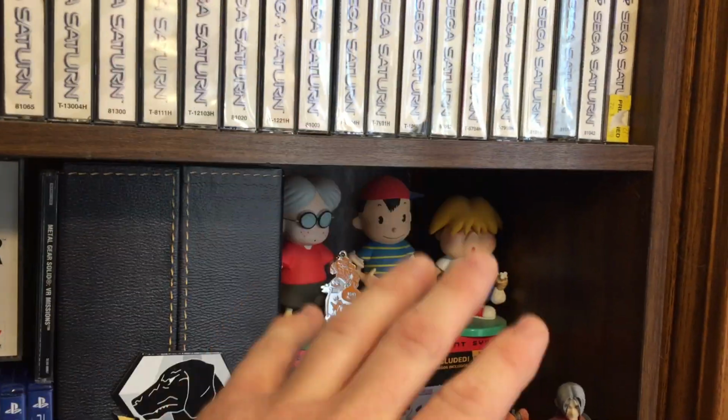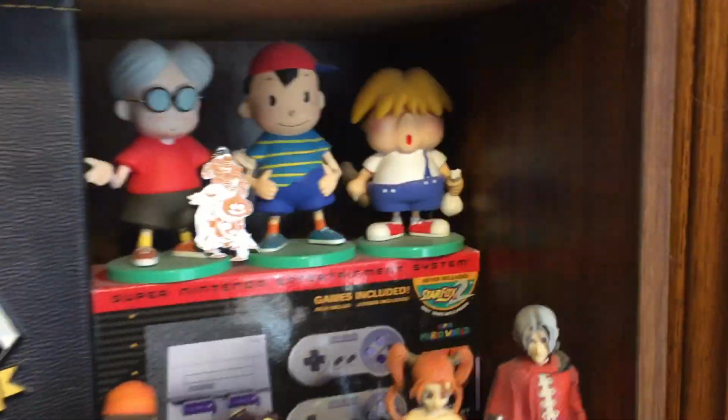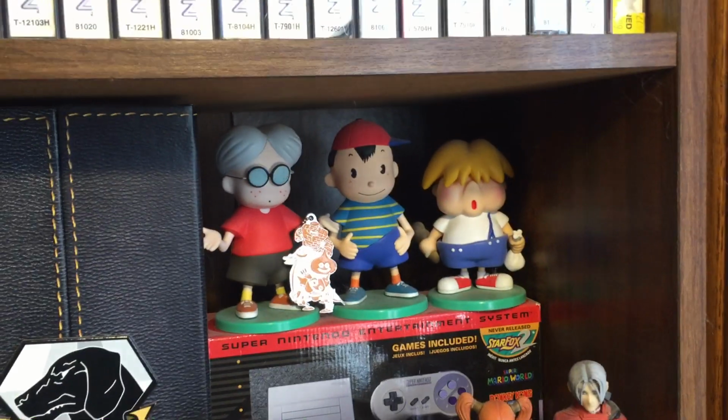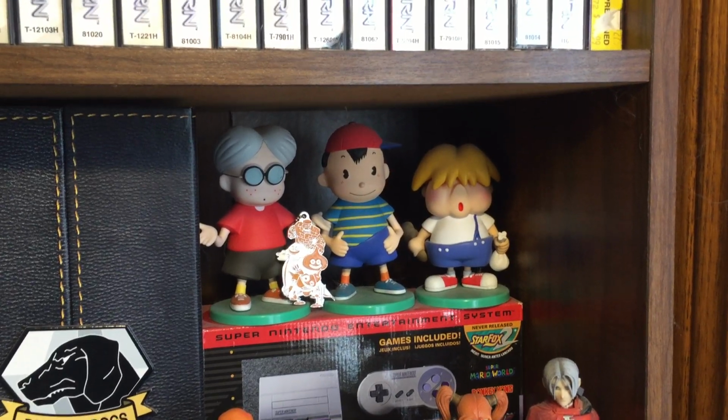I'm just going to go in with my iPhone and we'll just do it. The quality's decent, not bad. So these are my Earthbound figurines, which you might recognize, like I said, from the very, very early JZNES videos there. Way back in the day.